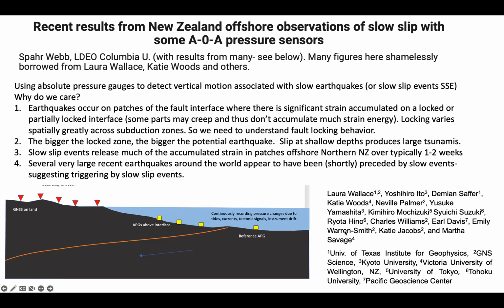One of the nice things about New Zealand is the distance from the trench to the shoreline is quite short. That means that the GPS sites on land can see these offshore slow slip events that are occurring, which means we know they're happening. In most subduction zones, the trench is so far from the coastline that unless the event is very big, we probably wouldn't even know it's happening.